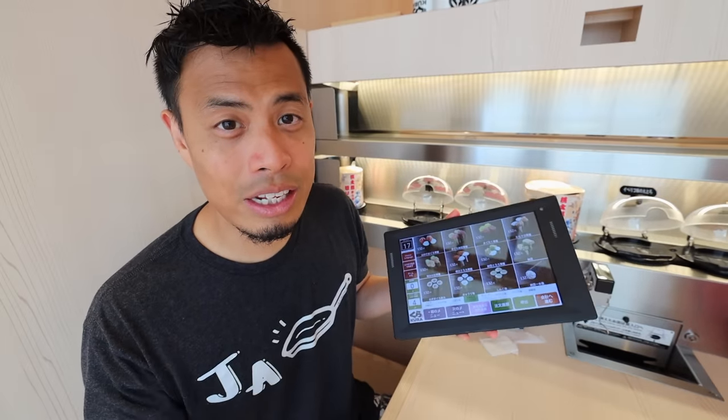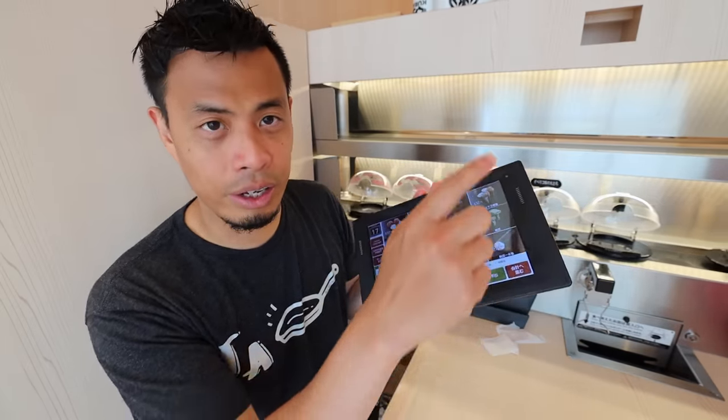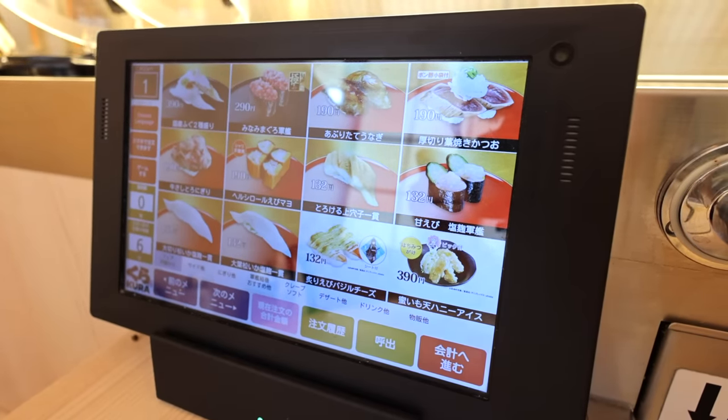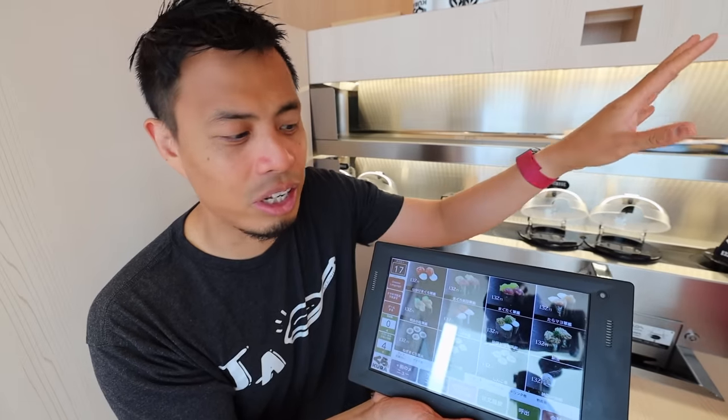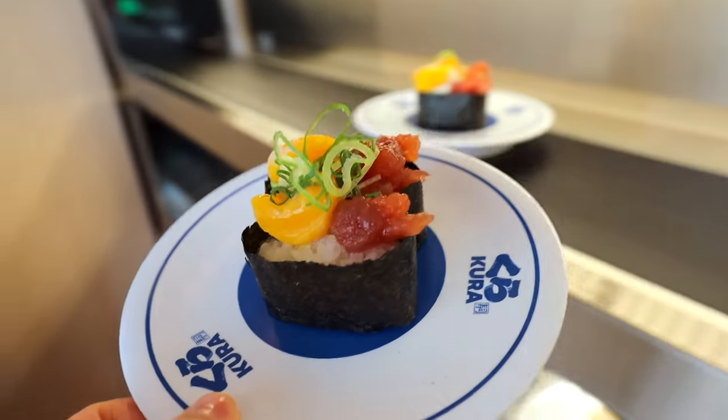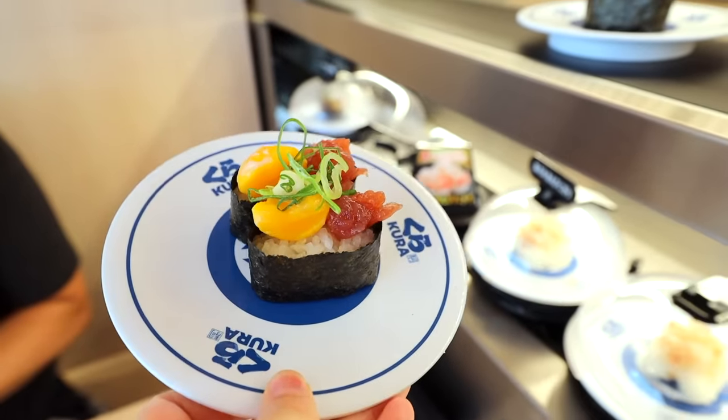So first of all, one of the things that's really popular in Japan these days is having a little display like this where you order and everything comes down the line automatically. Before, in the past, you would order directly to the chef, but now everything is so speedy and just comes down the lane.